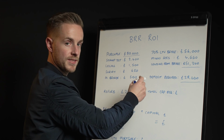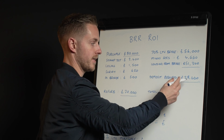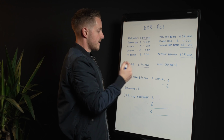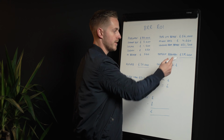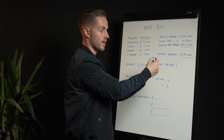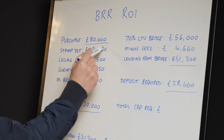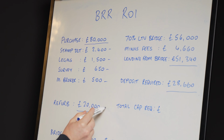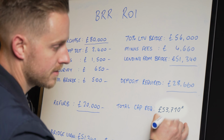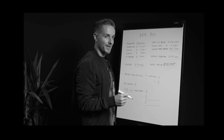That is our deposit required to purchase this property. That's how much capital we're putting in at that point, the deposit. So therefore, in order to calculate our total capital requirement, well, we're not just going to have this, we're going to have other costs as well. So we're going to have the deposit required, we're going to have all of these fees, this one, this one, this one, this one, during the purchase, and the refurbishment. And this totals 57,310, which I worked out before. I'm not just amazing at maths.